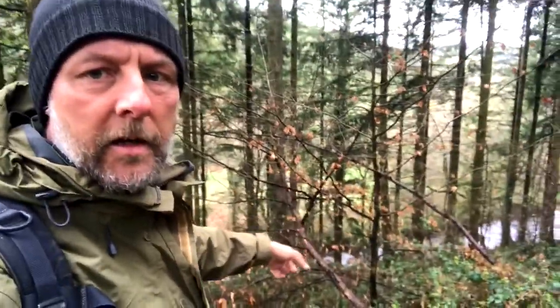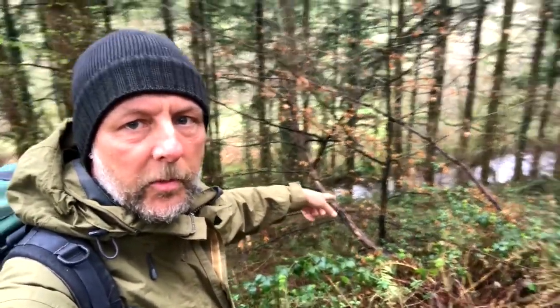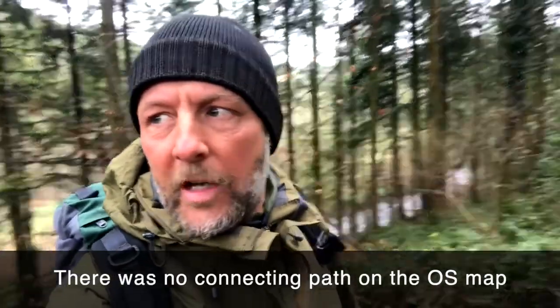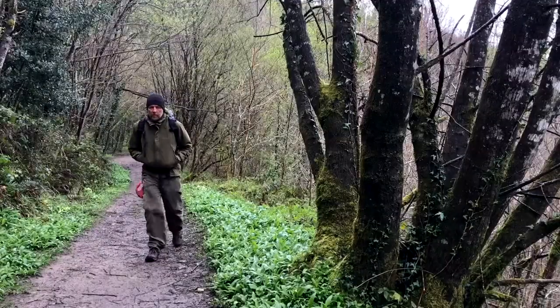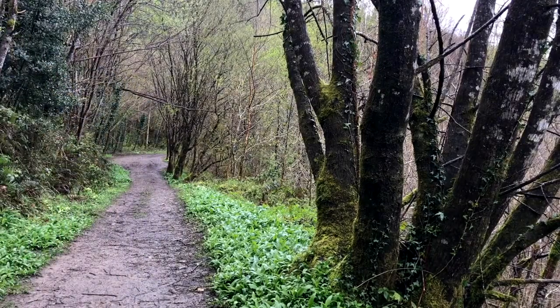So down there, that's the River Avon, runs along the bottom edge of this woodland, and the abandoned train line that I'm looking for is that way, and there is a connecting path, I think, but that's yet to be confirmed. So I'm going to head down. Hopefully I can find this path and get onto this railway, and I'll show you that. All right. Yep, there it is. I was right.